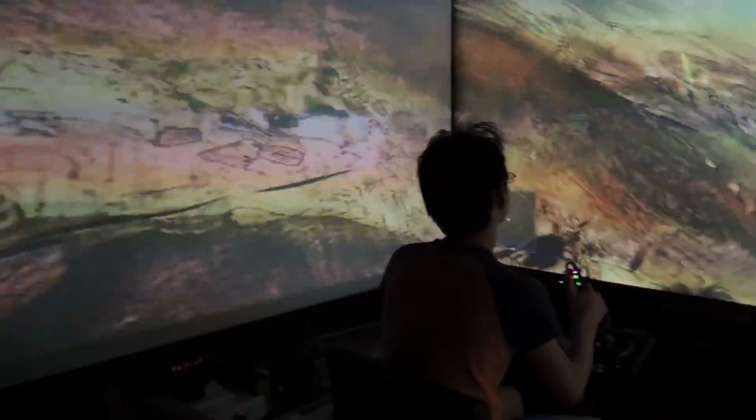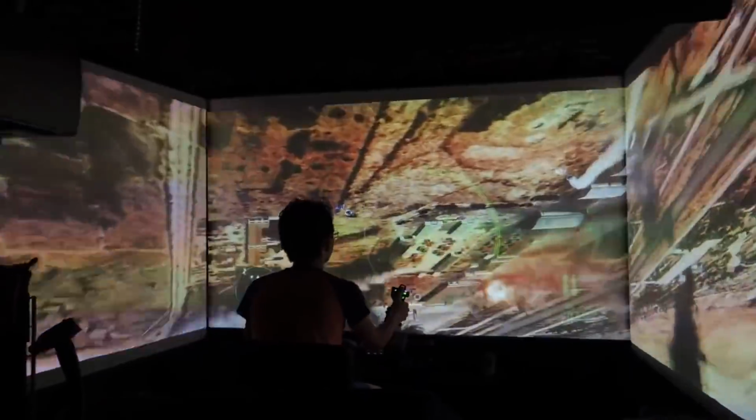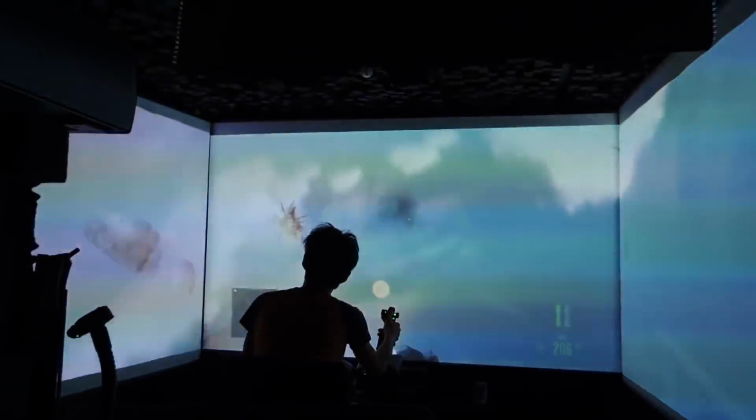Regardless, having these three huge projection screens surrounding you while you're gaming is insane. There's no denying that. As for the PC or whatever is powering this, I'm not 100% sure. We didn't have any specs or anything to go by, because it was a video submission that we got. But it doesn't really matter at this point.